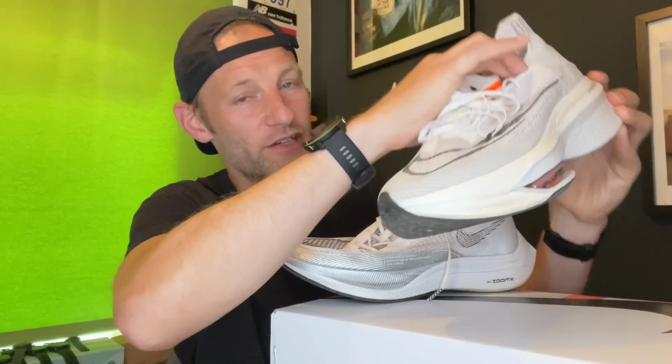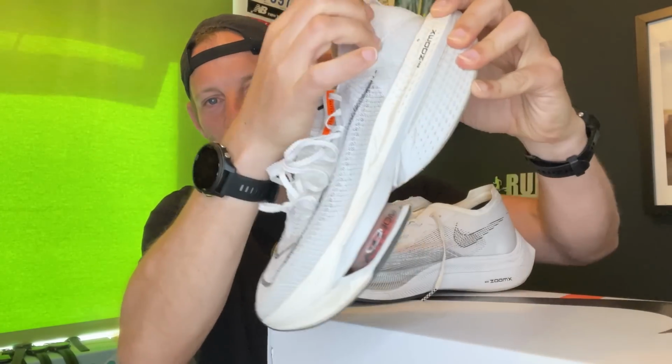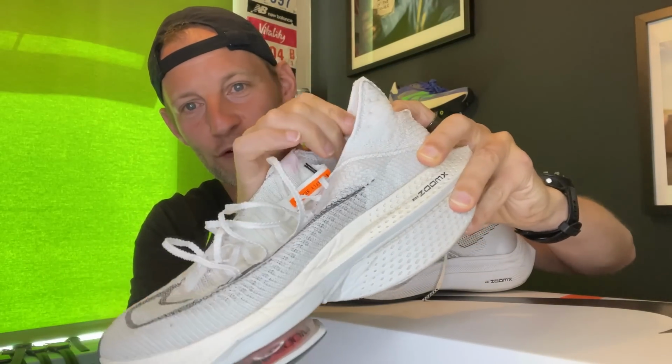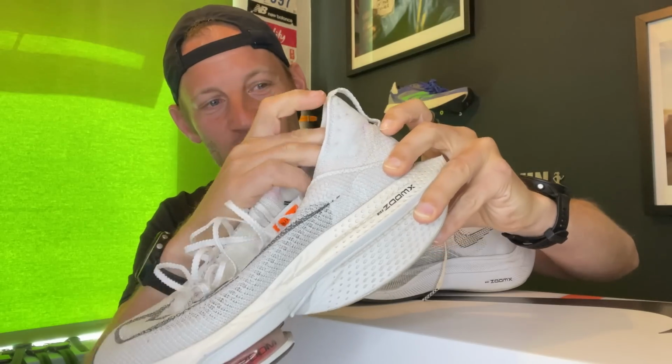If I had one complaint about the Alphafly NEXT% over the Vaporfly NEXT% 2, it would be the heel counter. Inside here, you can almost feel the heel counter comes up to this edge here, and then the cushioning sits on top. Now, if this crinkles and rolls, or when you're squeezing your foot in, it doesn't quite sit right, there's a bit back here that has blistered my heel. When I did the marathon test, I had to call it early at mile 21.